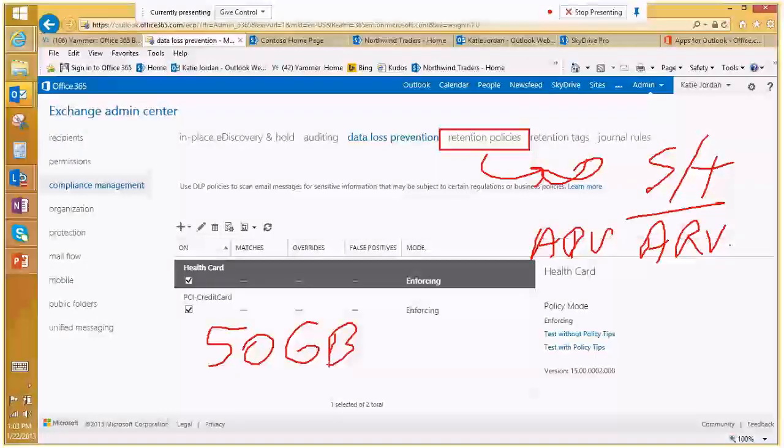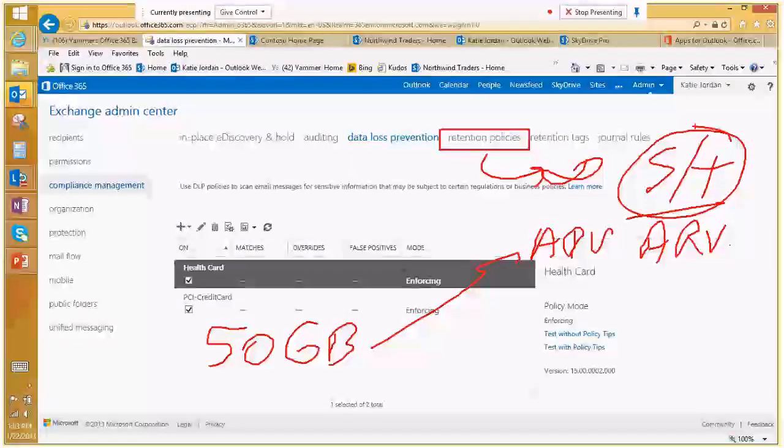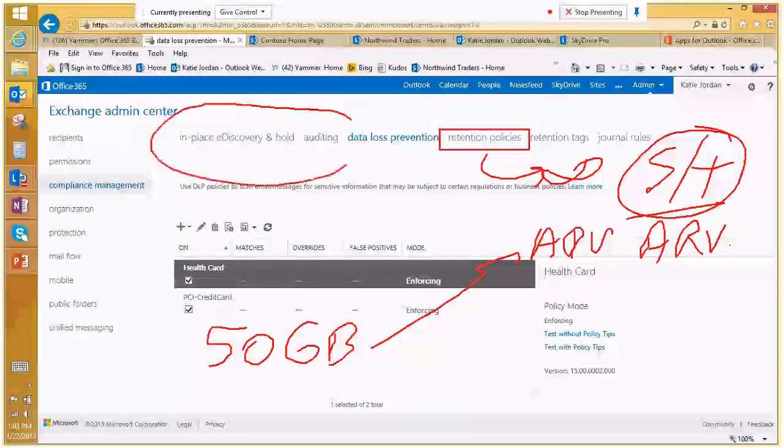But if you want to back it up, you can either back it up locally, or with the advanced archiving, that becomes your backup on steroids, whereby we now provide unlimited storage over unlimited time, incorporating, by the way, full antivirus and anti-spam at no additional cost. And this is something, again, that Compugen can assist you with. I should also point out that you also get in-place e-discovery, hold, and auditing. All of that is part of the solution that we bring to the table.